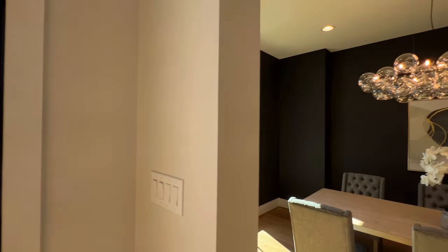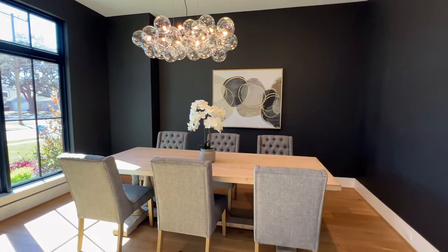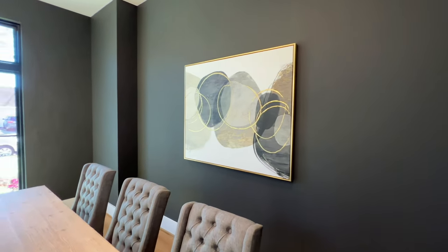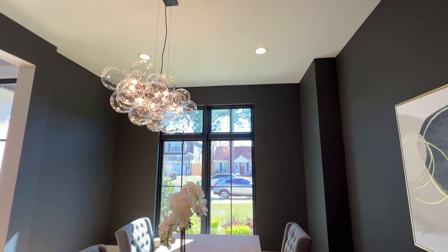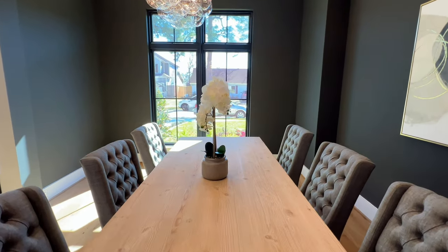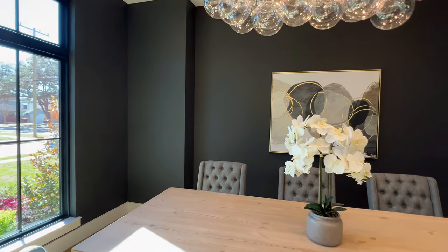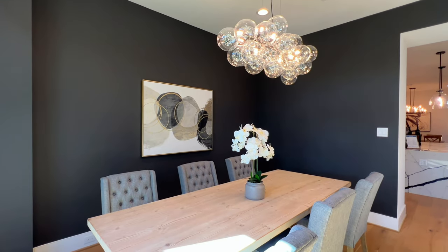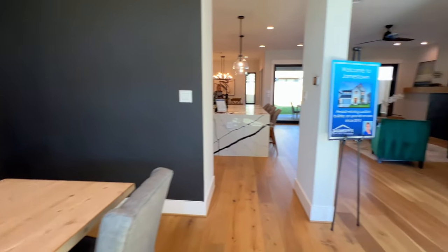And then what we'll do is we'll start right here in the formal dining room. And inside of here, you're going to have engineered wood flooring, which I absolutely love. And I mean, just the amount of luxury inside of this property is spectacular. So you do have this large dining room table. As you can tell, you can easily fit 6 to 8 people here comfortably. And this will be Thanksgiving, anything like that.